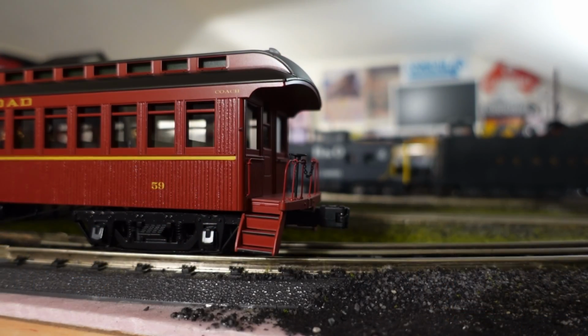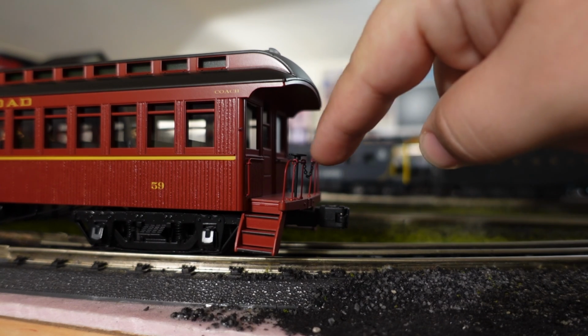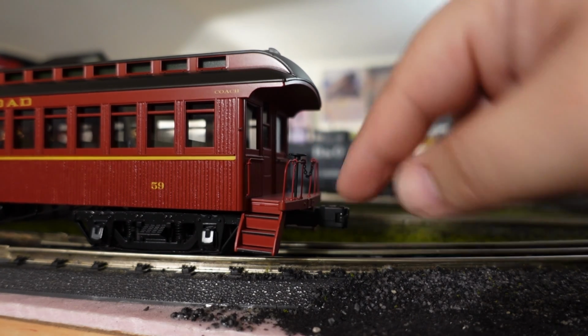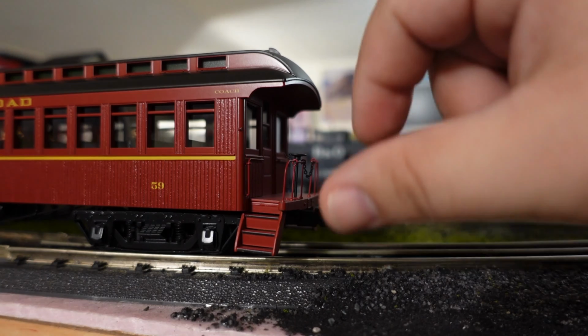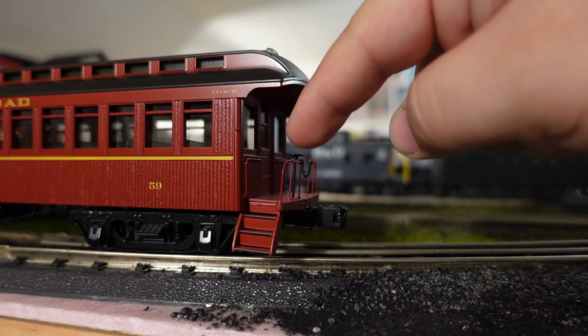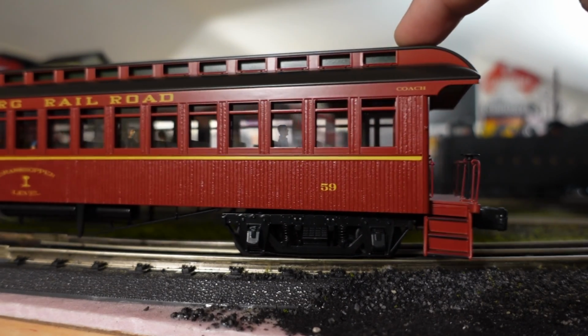All right, guys, here is the Grasshopper level car. So just a couple things here. In the back, I think they could have done a little bit better with this railing detail. The real Strasburg Railroad does not have like this piping, handrail in the back. It's more of like a wrought iron type of thing. So they could have done a little bit better. The brake wheel, whatever.